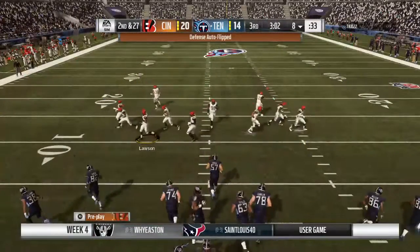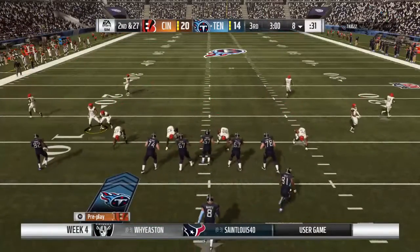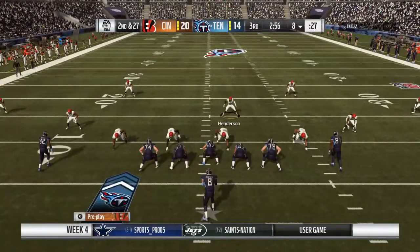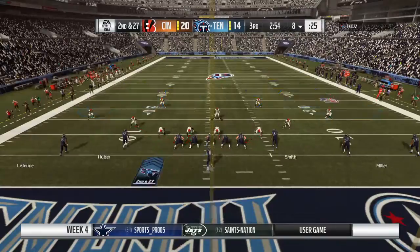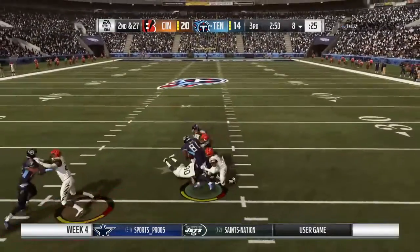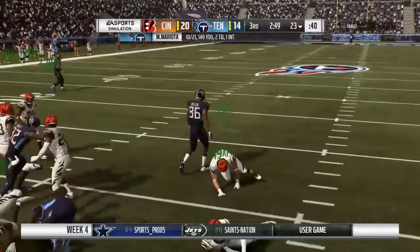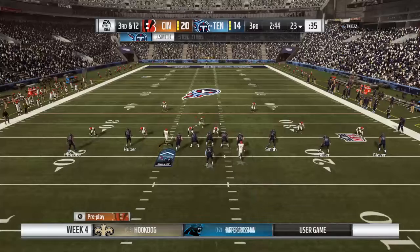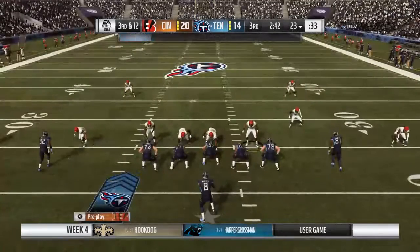After the sack, they're staring at a challenge basically from the other side of town. It's second and a country mile. From the shotgun, it's Mariota. Over the middle to Smith. And they'll get him down here at the 23. They get 16 out of that one, but they'll still need to convert on third.